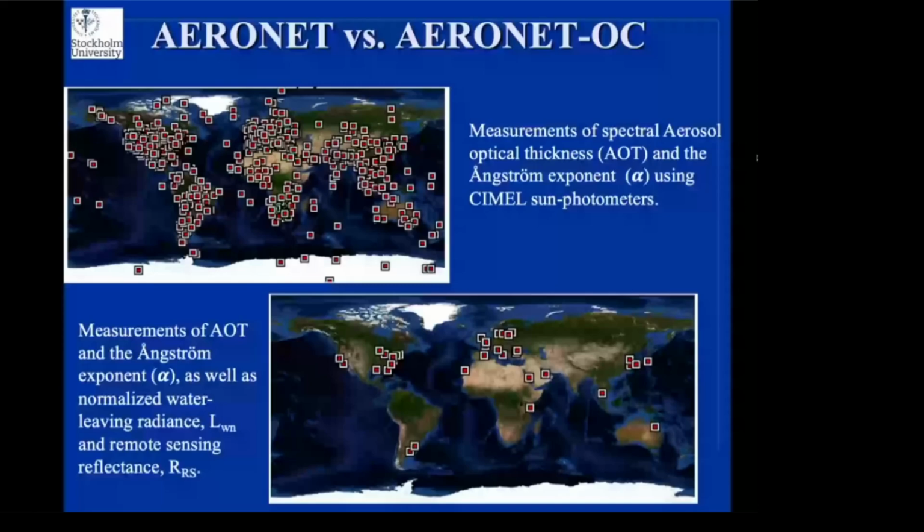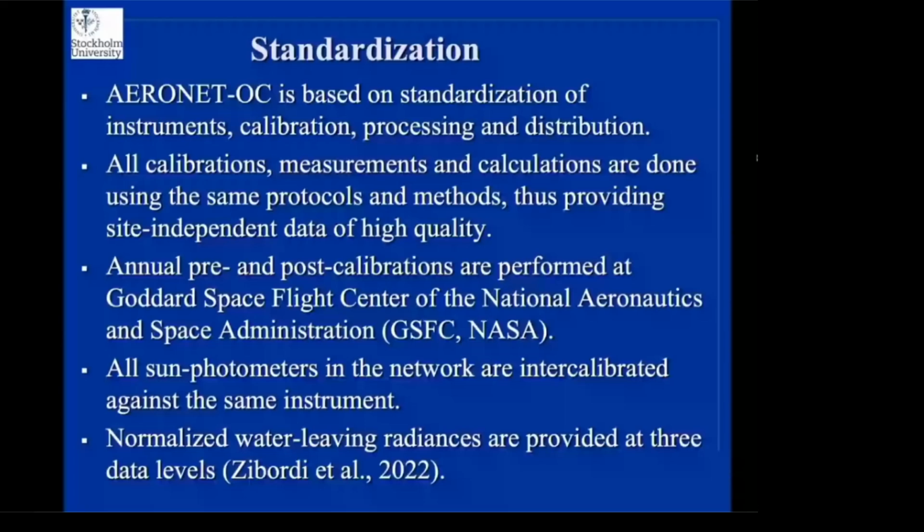It's based on the standardization of instruments, calibration, processing, and distribution of data. All calibrations, measurements and calculations are done using the same protocols and methods, providing site-independent data of high quality. We have annual pre- and post-calibration, which are performed at Goddard Space Flight Center of NASA, and all sun photometers in the network are intercalibrated against the same instrument from NASA. And then these normalized water-leaving radiances are provided on the web page.